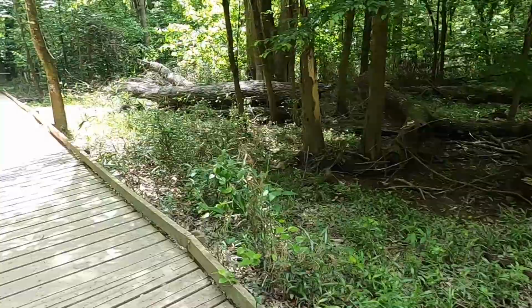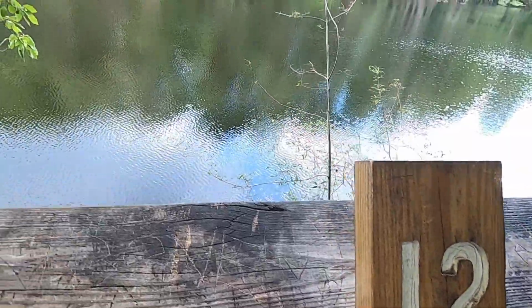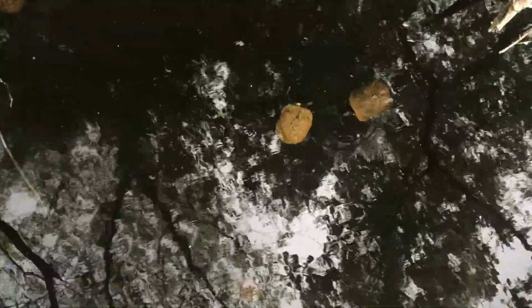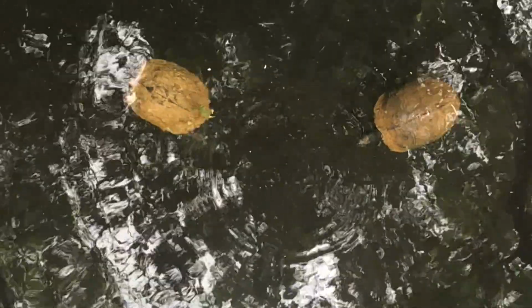And here we are jumping back on the boardwalk loop. There's a walkway that takes you out to some good views of Weston Lake. Now Weston Lake is an oxbow lake. What that means is the river changed courses, and as that happened, this lake was formed and developed. Here's some turtles swimming within the lake. Pretty sweet.